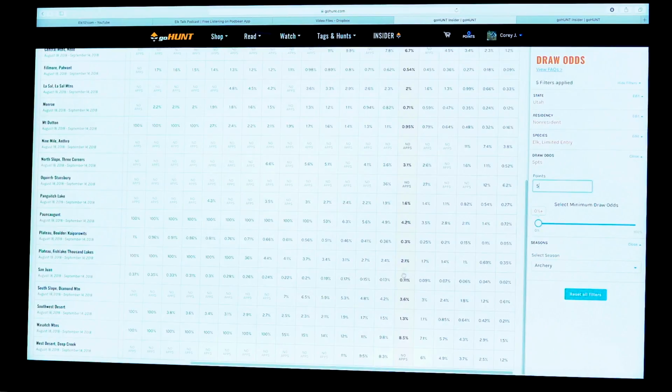So we scroll down through the Wasatch Mountains, an 8.5% chance of drawing with 5 points. So at least we're getting into a range where we can say, well, I have a chance of drawing. I probably won't, but a 10% chance of drawing is decent. The problem with Utah is the point creep.